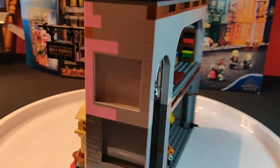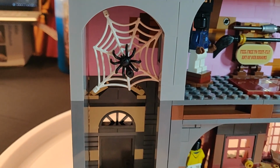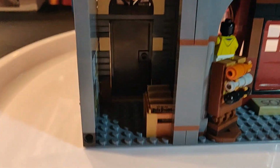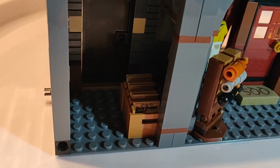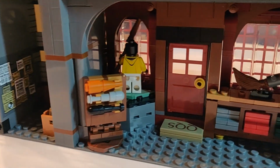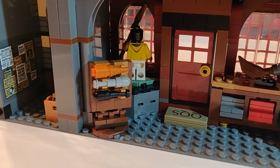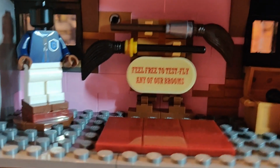And as we turn through the magic of the turntable, the second floor of the Daily Prophet, they obviously are not cleaning very well because we got a spider up there. Got lots of the newspapers talking about the boy who lived. There's the Quidditch mannequin. He has a black head, which is the same as the black head that they had for the Mandalorian set. So apparently the Mandalorian also plays Quidditch.